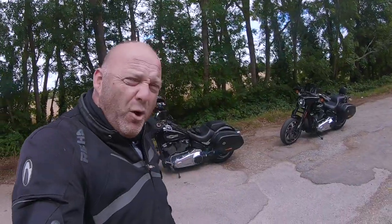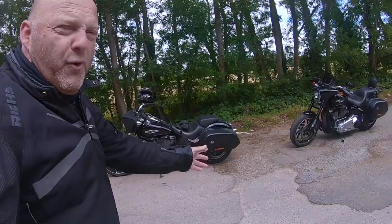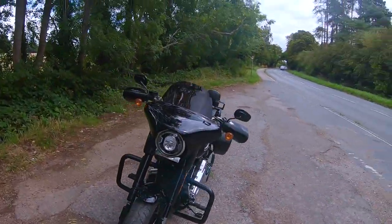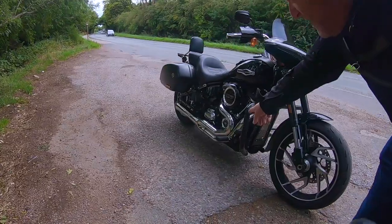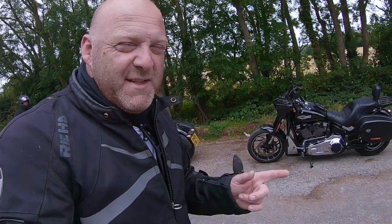But in the Sport Glide battles, you can either go for stock or you can go for modified with a beautiful Bassani exhaust. Look at that thing, absolutely gorgeous. Right, that is the Sport Glide battle for today.